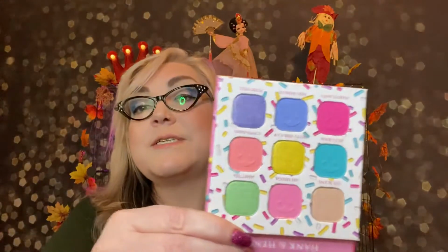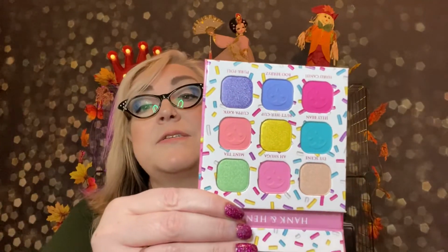And then I got the Sweet Tooth palette. I'm not huge into pastels, but she swore by it, and I believe what she says because she knows her stuff. This is just a really gorgeous, pretty pastel palette. And even if I don't use it right away, springtime will show up eventually. Or maybe I want to do a springtime look in the middle of winter. Who knows? I'm crazy like that.